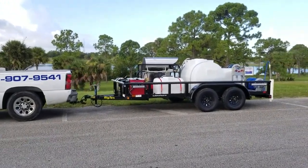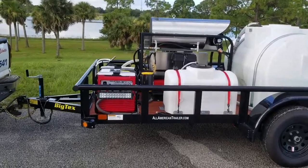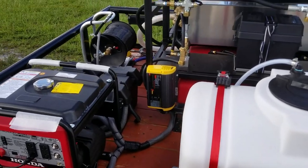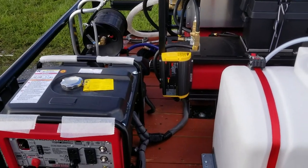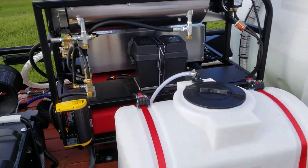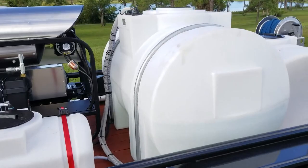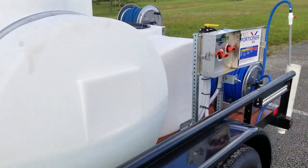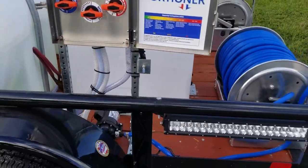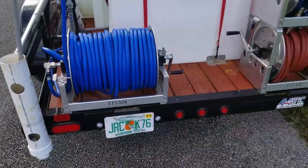Let's check out this awesome rig. I'm getting ready to go out to the customer this morning. Check it out. 2500 watt Honda generator. Marine battery charger. Charges both batteries at the same time and conditions the batteries. One for lighting, one for soft wash, one for the hot water machine. Got the 40 gallon soap tank, 325 on the buffer tank. Of course, you got your pro portioner.